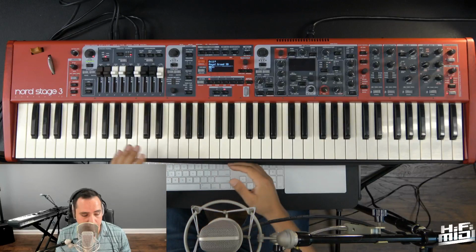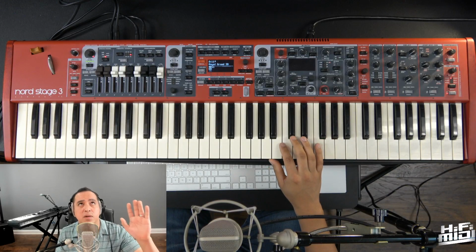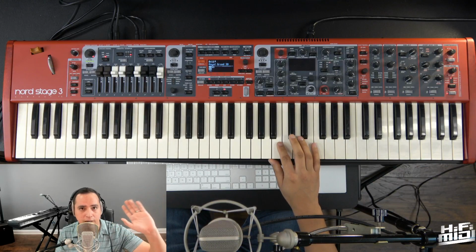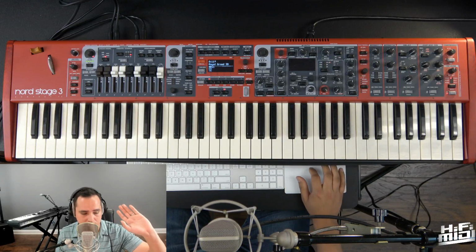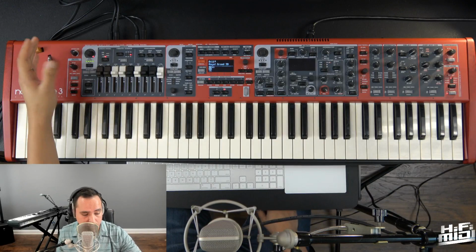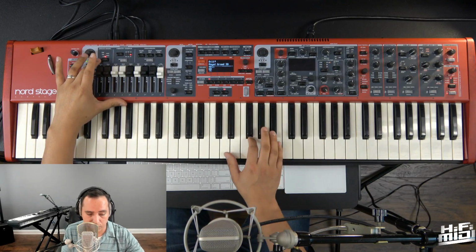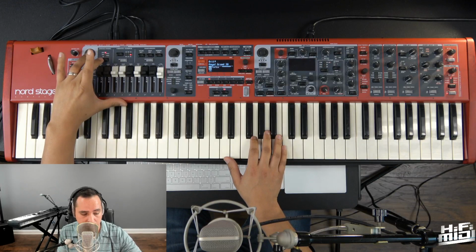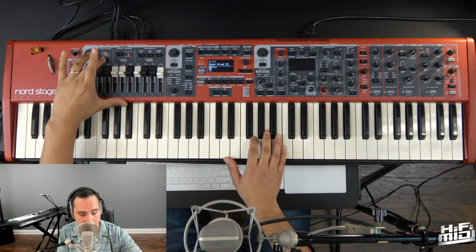So let's hear it. Sorry, my camcorder shuts off every, I think, 2 minutes, and then it turns back on. I still need to figure out how to turn that off. So in the organ section, you have your models. You have your B3, Vox, and you can toggle through by clicking this. You have your Farfisa, Pipe 1, and Pipe 2.